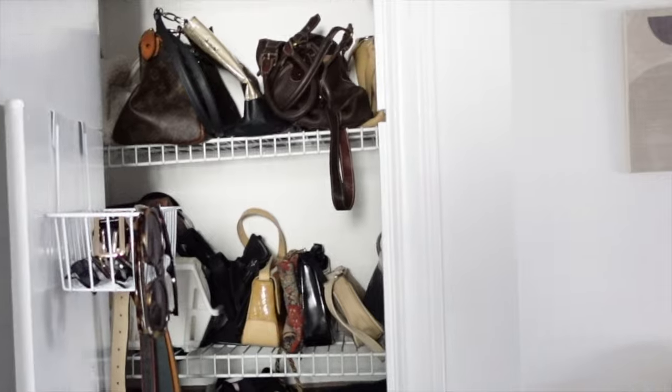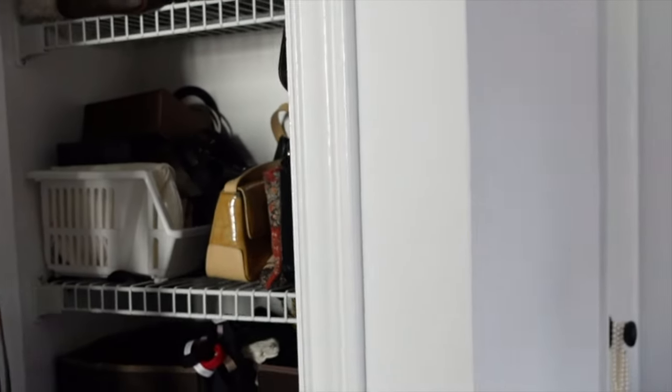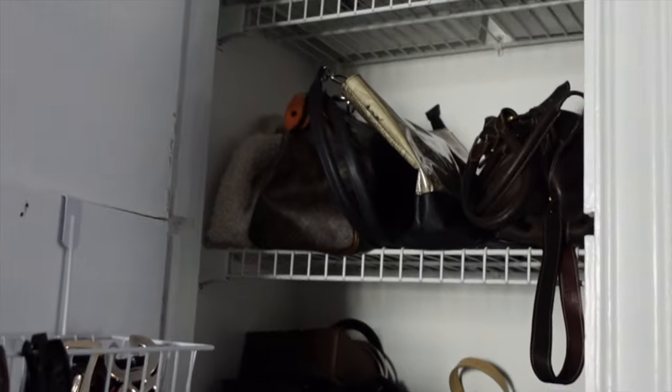Because I've moved some stuff around in the bedroom and I want to show you guys kind of what it's looking like. In the bedroom over here, I actually moved some things around. I ended up putting my pajamas on this little shelf here with my purses instead of on the floor in that closet over there. I'll show you what that's looking like in a second. And I just think it looks a lot better.